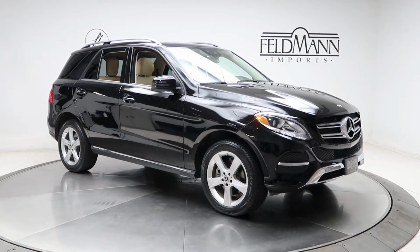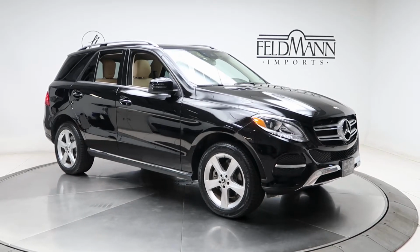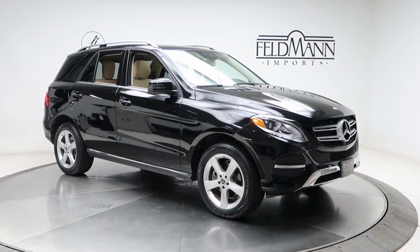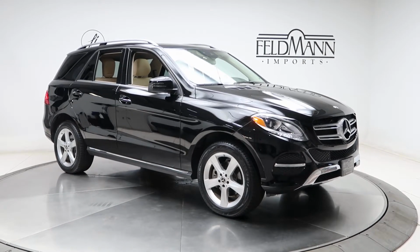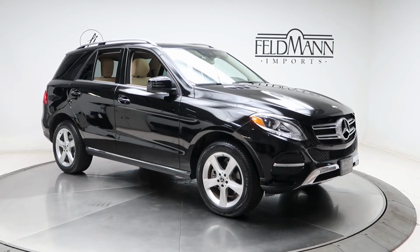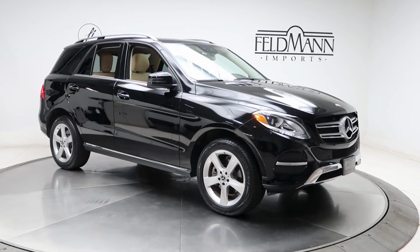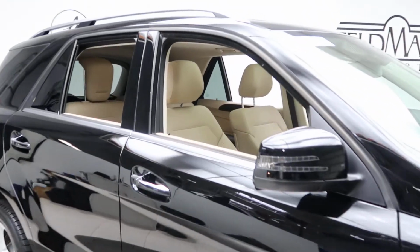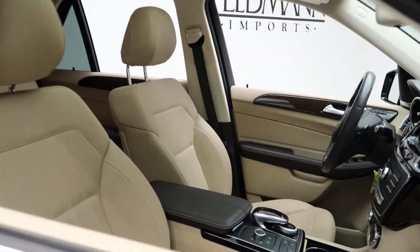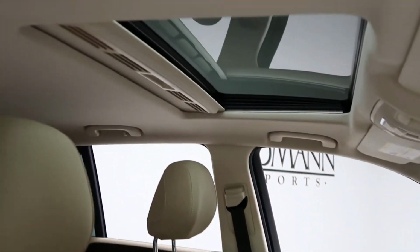Today we're taking a look at a certified pre-owned 2017 GLE 350 4MATIC. This one's black. Underneath the hood is a 3.5 V6 pushing out 302 horsepower and 273 pounds of torque. For wheels we've got 19-inch 5-spoke alloys. The tires are in good condition. An espresso brown ginger beige MB-Tex interior. Sunroof.